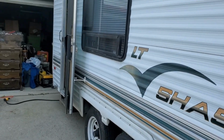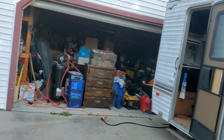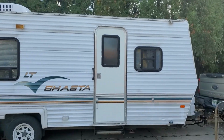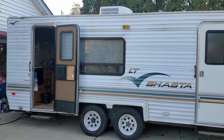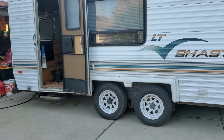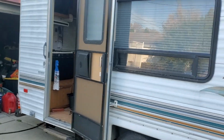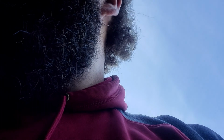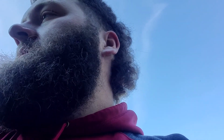But I mean, this camper is 23 years old, and before I had it, had a lot of good years of usage. So not too sure what I want for the next camper, but we will figure that out when the time comes, because I already have enough debts. So, might be another used one.